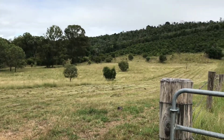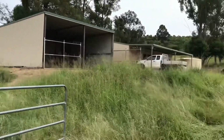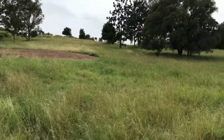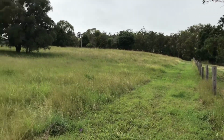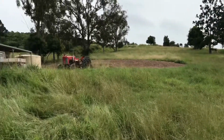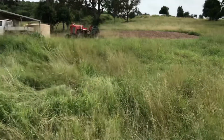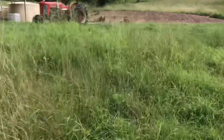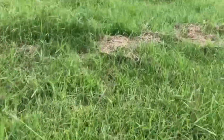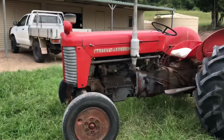So we've done the same thing in this paddock. It still needs a bit more tidying up, this one. But yeah, this was the same. These paddocks at the back of the property up here were pretty bad. They've been neglected badly. But yeah, so I'll jump on the tractor and do a quick walk around that first. But look at this grass. Unreal. Cattle love it. But yeah, there she is.